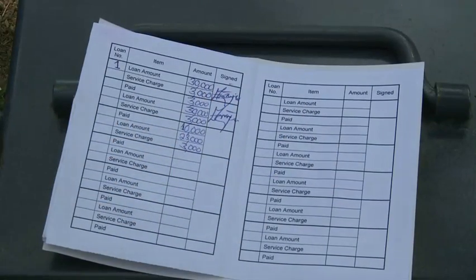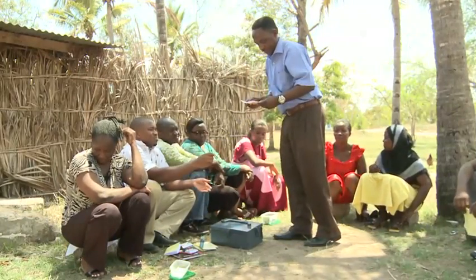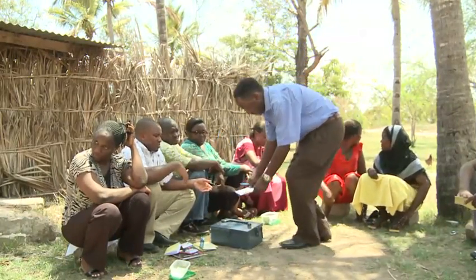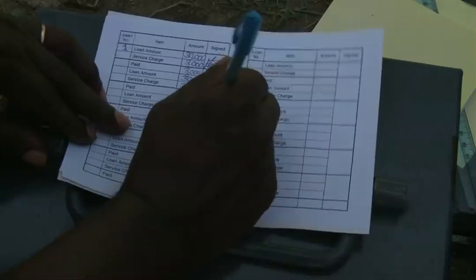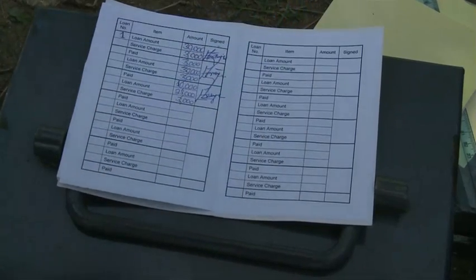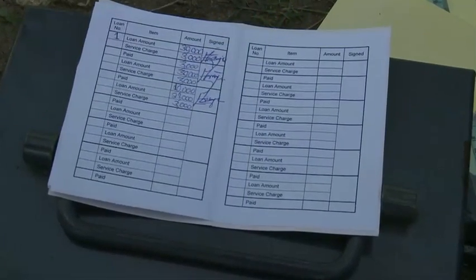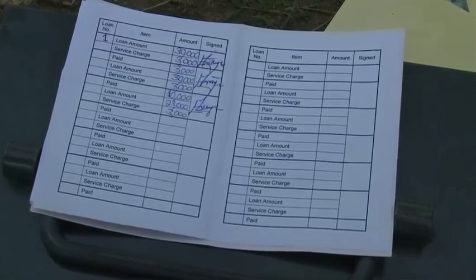In the flat method prescribed by AKF, the monthly service charge is applied to the original loan amount regardless of the remaining balance. In other words, Juma will continue to pay 3,000 shillings per month in service charges, 10% of the loan amount of 30,000 shillings, as long as the loan is active, no matter what proportion of the loan has already been repaid.